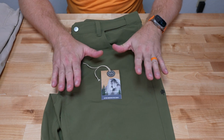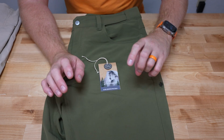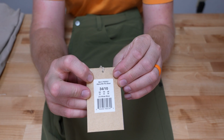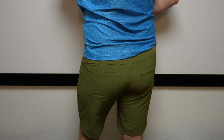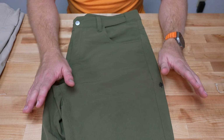Okay, now we come to, like I said before, out of the two, this tends to be my favorite short, actually one of my favorite shorts I've worn for a very long time. Robbins, it is the Alpine Mtn Pro short. Again, 3410. Again, size-wise, exactly the same as that guy. Feeling and everything is about the same. So they fit, again, true to size is what I would claim.